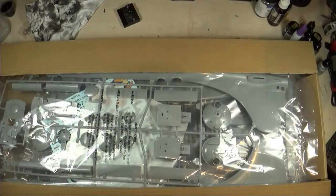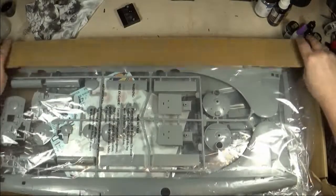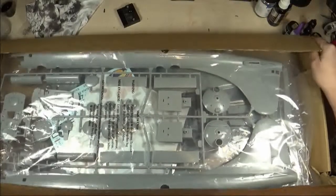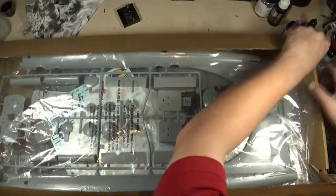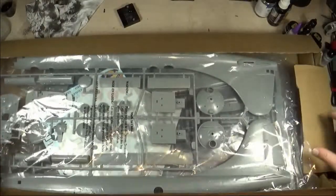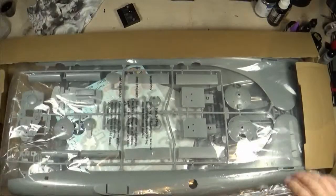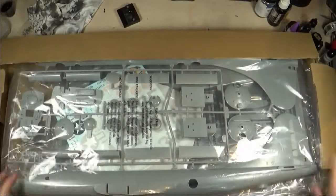So this is the plastic that comes in a 1977 vintage Monogram B-29. Like I said, I've already been into this. I've been fondling the plastic. I haven't opened up the bags yet, but I've been holding the bags and fondling some plastic and getting intimately knowledgeable with this B-29.